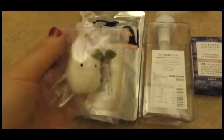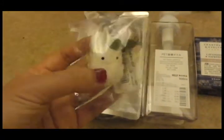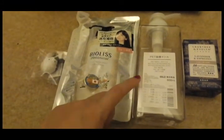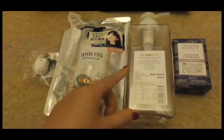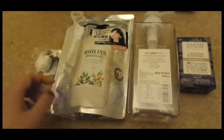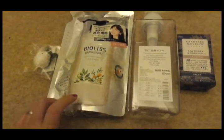Totoro, I think, the little Totoro. We've got the Totoro keychain, so this is a smaller one. And Sam already has one or two from Muji. Probably only one, actually, so this is the second one. And then we liked using this shampoo when we were back home in Japan, so my mom bought these for Sam.